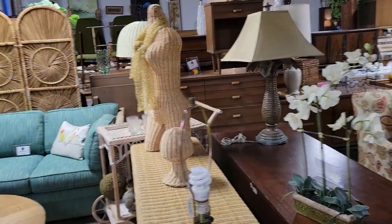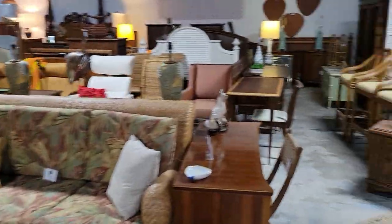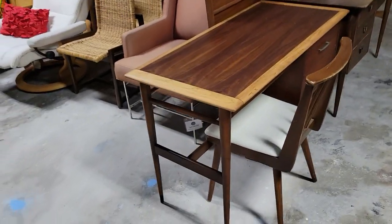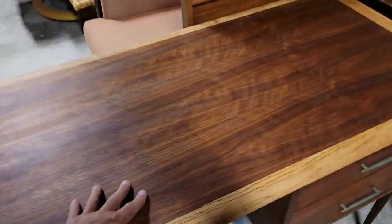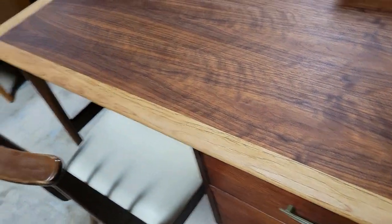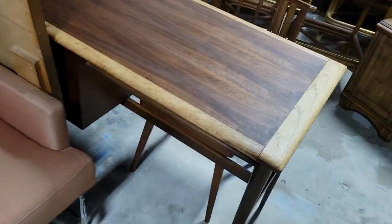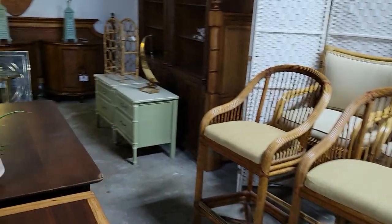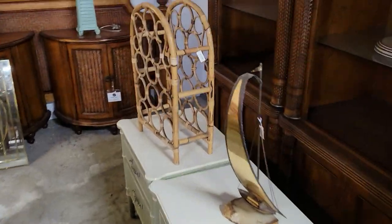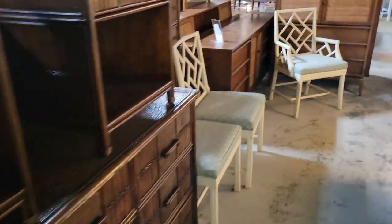I'm blown away. Yeah, if you're hunting for something. Like I said, I'll have the link and everything below. But this looks like a Lane here. Neat. Not sure if it is. It looks like it is. I'm not flipping nothing over because everything's thousands of dollars. Anyway. Wow, look at this. That sofa, not so much. And it looks like some more Bombay stuff.